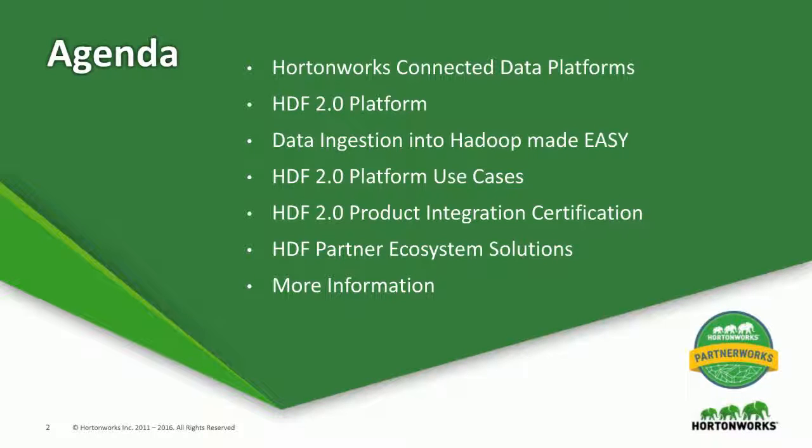We'll cover connected data platforms with Hortonworks as an intro for those that aren't familiar yet with our offerings. That'll be very quick. We'll go into describing HDF 2.0, Hortonworks DataFlow 2.0, the platform, so we can have a baseline. We'll talk about data ingestion into Hadoop. That is a common theme in the market, and we have made it very easy. We want to share that.